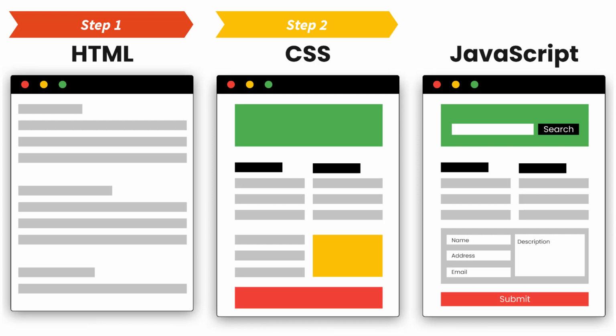And finally, after you have a basic understanding of HTML and CSS, you can start learning JavaScript. You can use JavaScript to make your web page more interactive, such as searching the page content, submitting the form data, and more. Basically, anything you can think of that is related to user interaction.